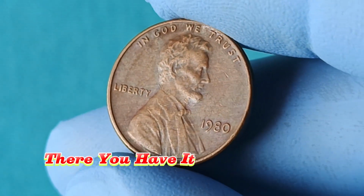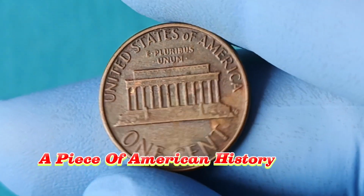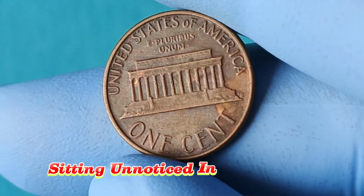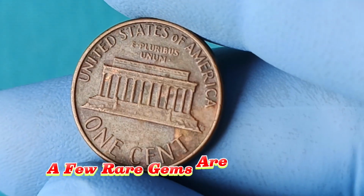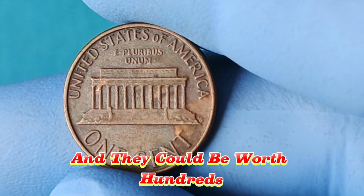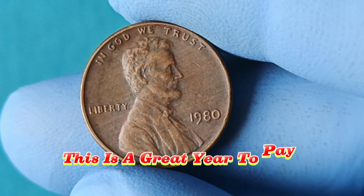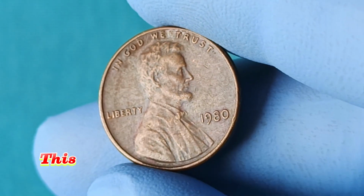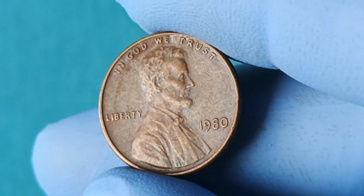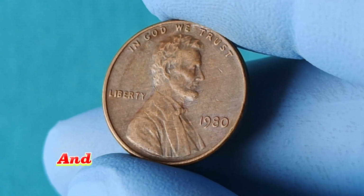So there you have it, the 1981 cent coin. A piece of American history that you might just have sitting unnoticed in your home. While most of these pennies are common, a few rare gems are out there, and they could be worth hundreds or even thousands of dollars. If you're a collector, this is a great year to pay attention to. If you're just getting started in coin collecting, this is the perfect coin to learn with. And if you've got jars full of change, maybe it's time to dig through them and see what treasures you might find.